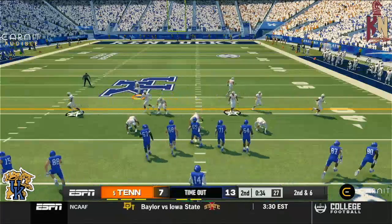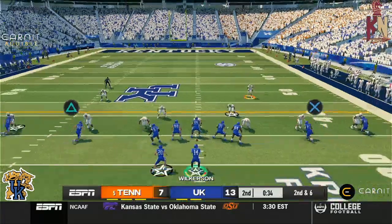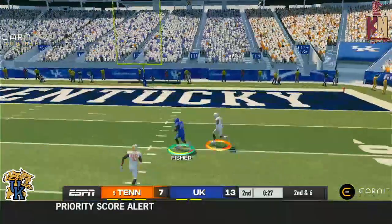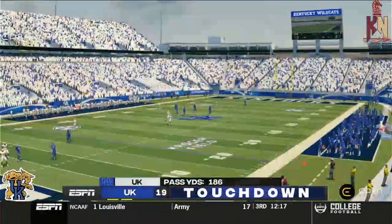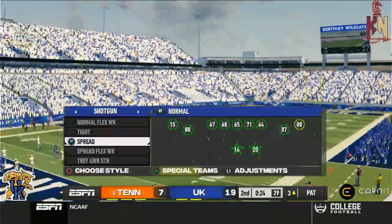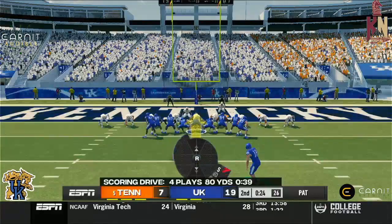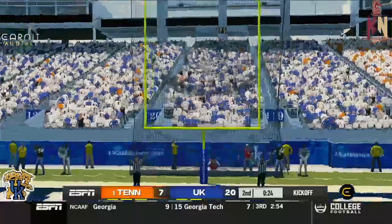Second down, six to go. Ball on the 35-yard line. Easy. Omaha! He's got it! For the 10. And he's all the way in for the touchdown. Converts the extra point.